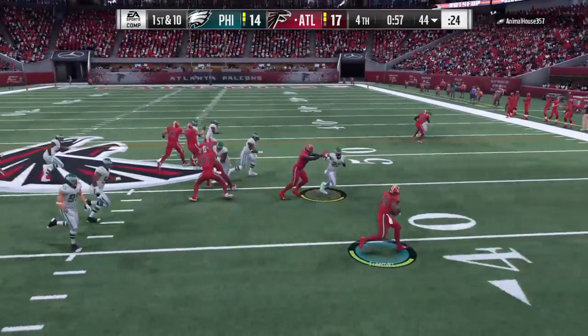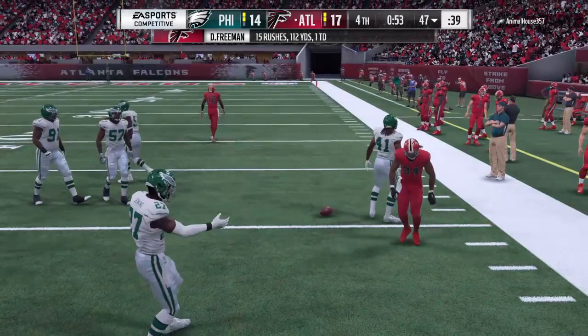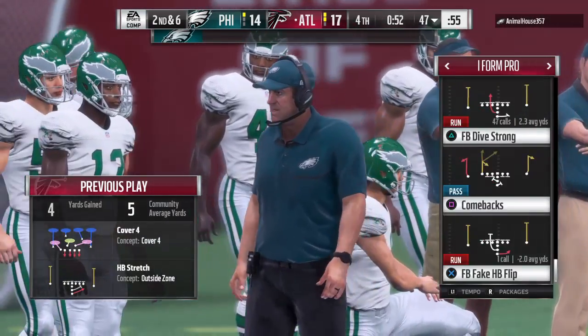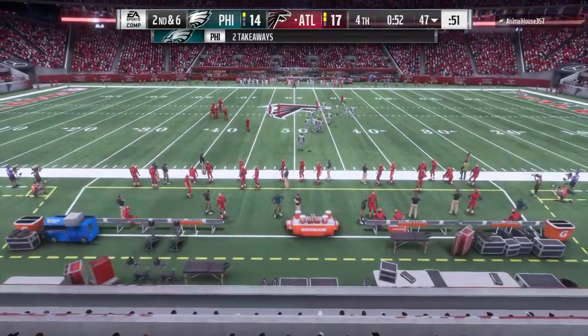The drive will start with a carry by Devontae Freeman. And he'll get this up past the 45 to the 47. And the Eagles are going to go ahead and take another timeout. That'll be their second, so one more chance to stop the clock here. And we'll be back.